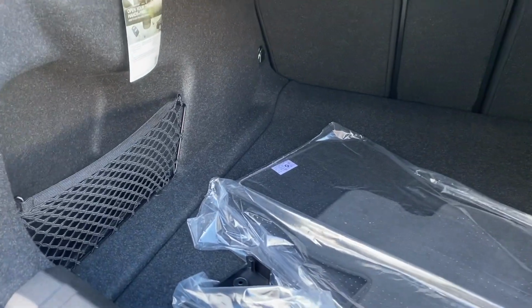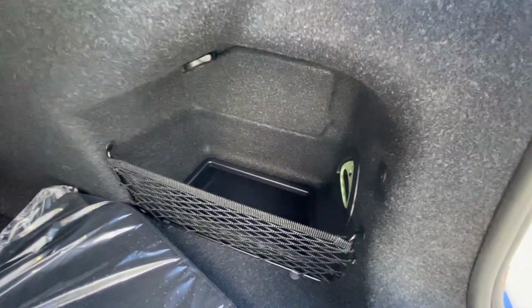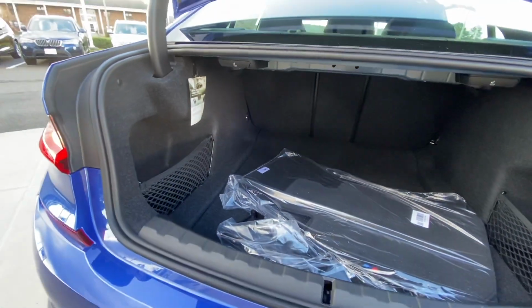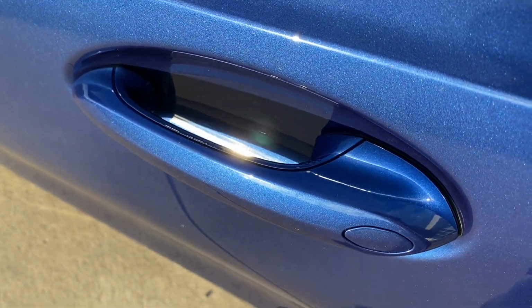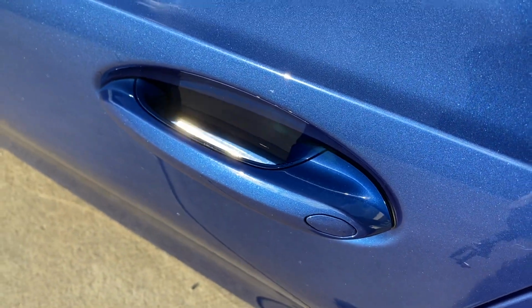So inside the trunk there's a good amount of space. All the way to the right there is some storage, and to the left more storage. And honestly overall guys, the trunk is a good size. So here is the door handle. The door handle has a sensor right behind it, and there are going to be lines right there. If you click on those lines, that will take care of locking the car.